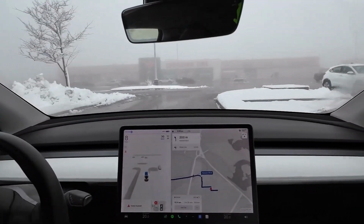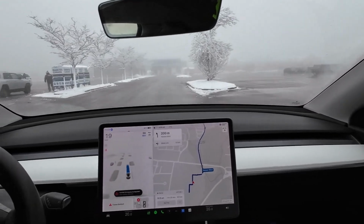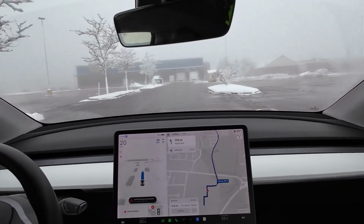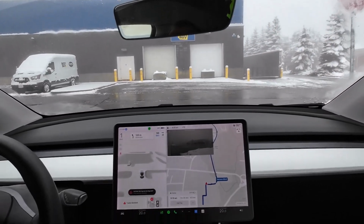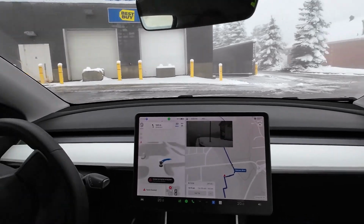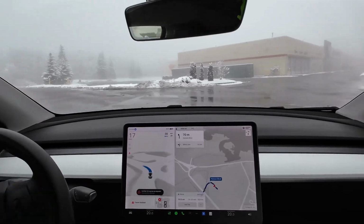After supercharging on the way home, I enabled Full Self Driving Supervised while in the parking lot. It did a great job of navigating the long drive out of the parking lot. This is just so impressive, especially with the snow obscuring some of the lines. This is sped up 3 times just to make it go a little quicker so you can follow us out of the parking lot.